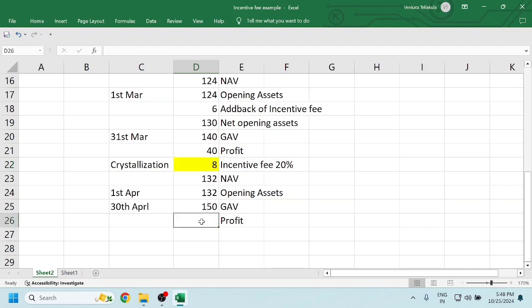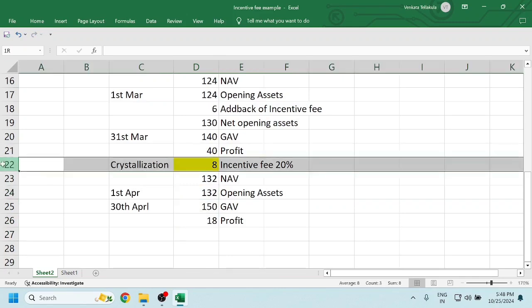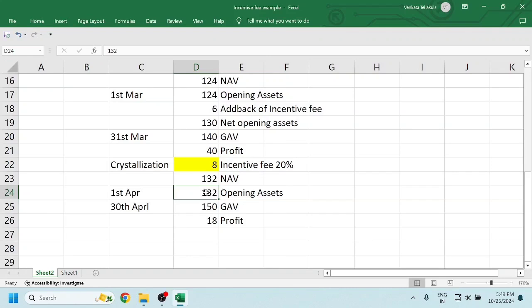So now for calculating the profit, you do 150 minus 132. You will compare with 132 because after finalizing the incentive phase, this is your new opening assets. Not 100 rupees, because comparing with that 100 rupees, you have already calculated the incentive fees and paid it. On that 40 rupees profit, 8 rupees is taken by the fund manager and 32 rupees is taken by you. So now your opening assets is 132.